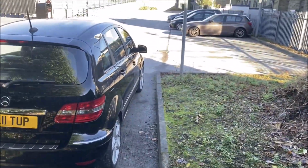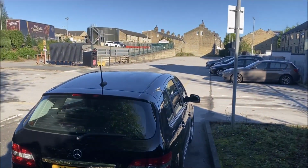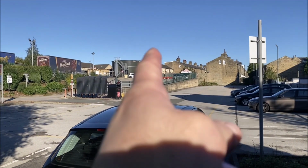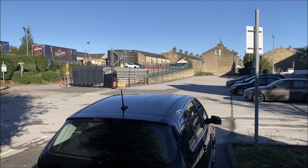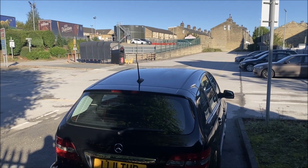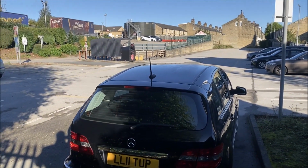But this used to be a cut-in. And it would head off that way, right through where that tank is, right through where them new builds are, over to another bridge.